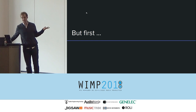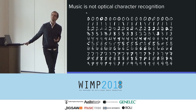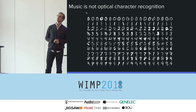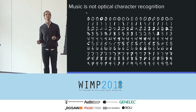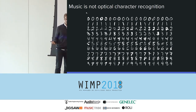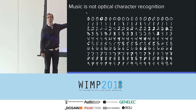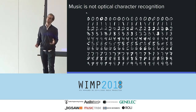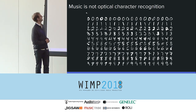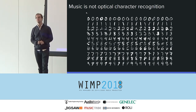But first, you saw this slide earlier. Music is not optical character recognition, right? The problems that artificial intelligence at first solved were quite well-bounded problems where the criteria for success are very well known. So with optical character recognition, you have examples of handwriting, and the size of the input is quite well known because it's a matrix of pixels, and the output is quite well known.